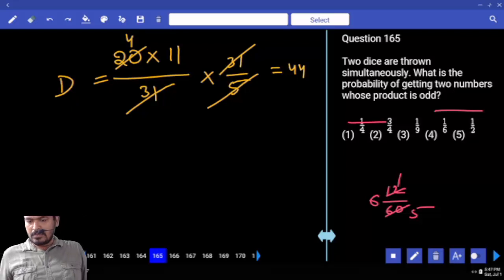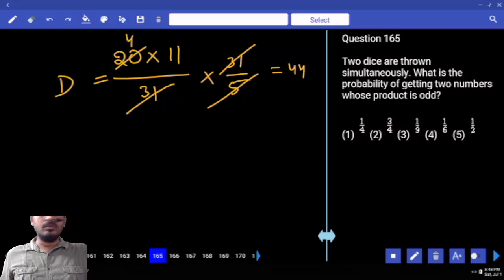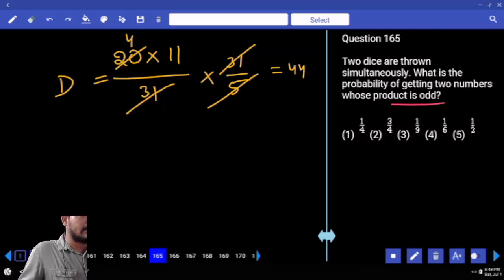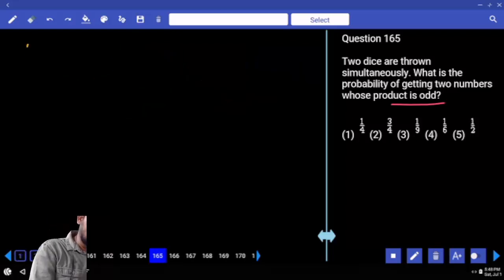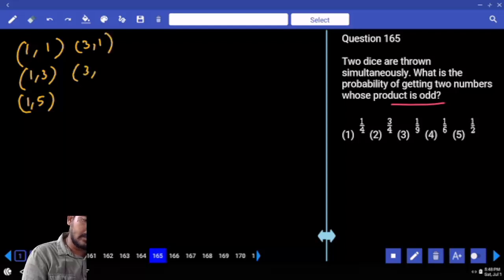165. Two dice are thrown simultaneously. What is the probability getting two numbers whose product is odd? Two dice are thrown but whose product must be odd or even? Odd. Odd means 1 plus, sorry, product or sum we require. Product. Product means we write 1 comma 1, 1 comma 3, 1 comma 5. The same way 3 comma 1, 3 comma 3 and 3 comma 5.